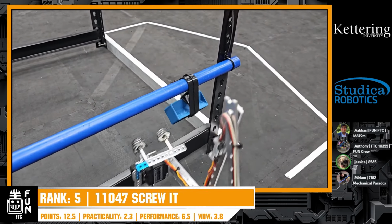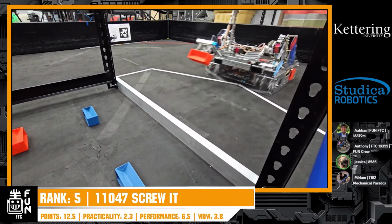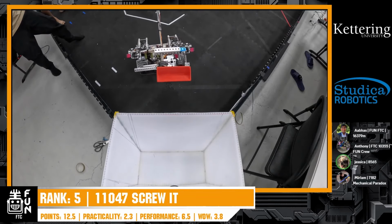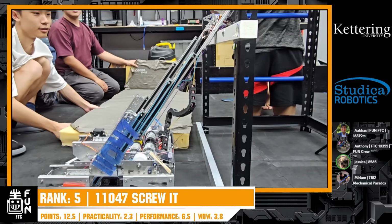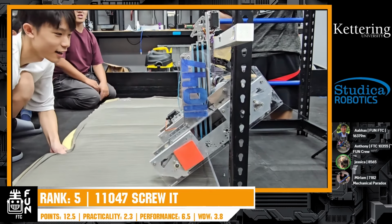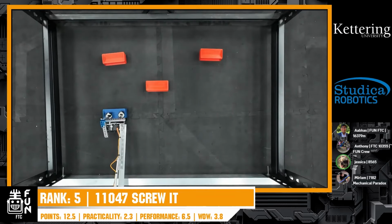Okay, so in 5th place, we have team 11047, Screw It. Overall, they had a score of 12.5 with a practicality score of 2.25, performance score of 6.5, and a wow factor of 3.75. I know this team always makes super excellent early season robots every single year.